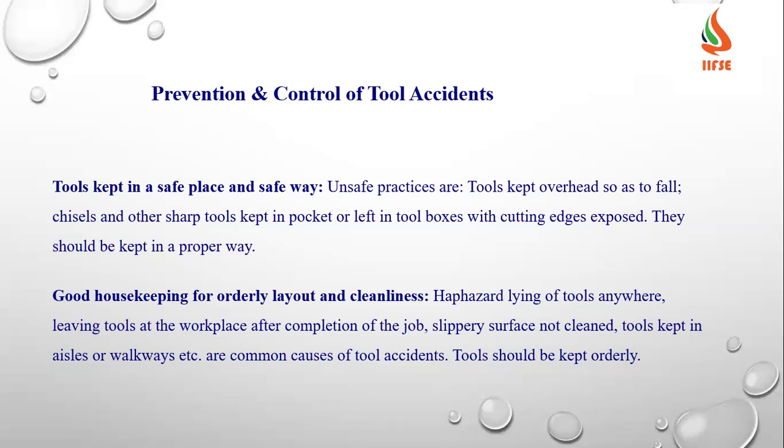Even these practices we can implement in our homes also. I don't think everybody has their own set of tools, but definitely we will have small tools like a test screwdriver, cutting pliers, or some other small tools. So you can keep them in a proper way so that they will have a long life, and also we can avoid injuring ourselves while using those tools. It is not only about organization. These are common practices we can implement in our homes as well.